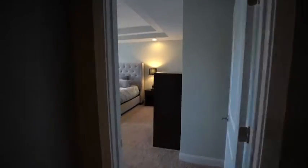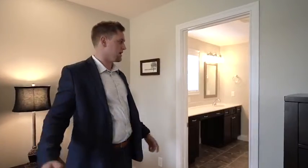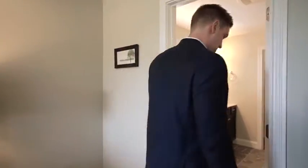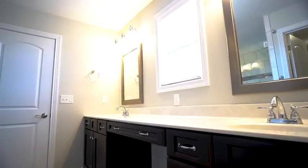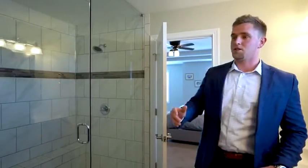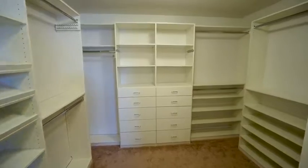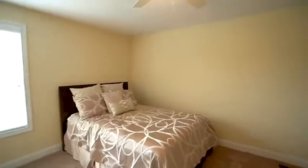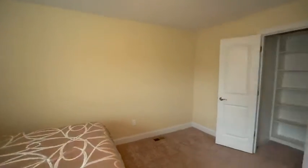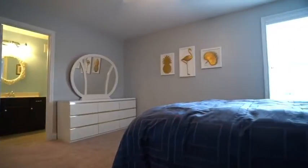Now we're on the second level in the master suite. We have tray ceilings, walking in right into our master bath. We're in the master bath with the double vanities, a double head shower, white with today's look and feel, that walks into a huge walk-in closet. This is a 4-bed, 4.5 bath with over 4,000 square feet.